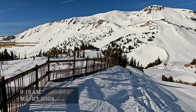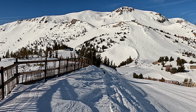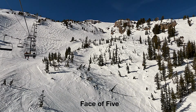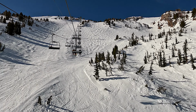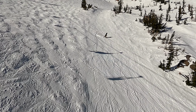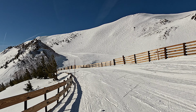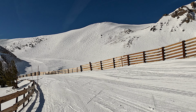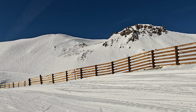Beautiful view of Mammoth Mountain on this Wednesday midweek here at Mammoth. Lots of snow, it's looking good. Now we're looking up at Dave's Run here. Plenty of snow. Rock Garden, and then over to Huevos Grande and the top of the world.